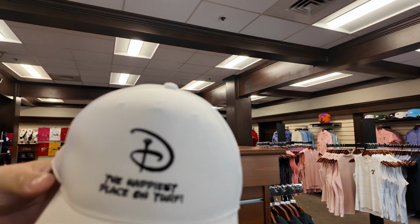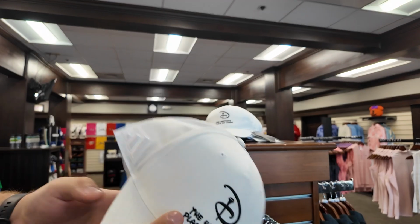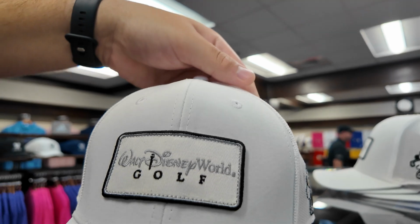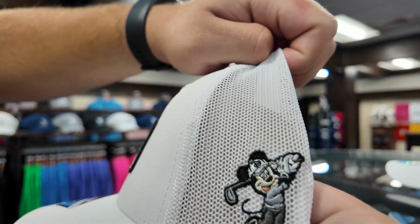Oh, the happiest place on turf, it says. This is Adidas too. Yeah. You also have this one over here. Fun. It has Mickey on the side. Disney World Golf. Yeah. And then Mickey. There he is. Nice guy.